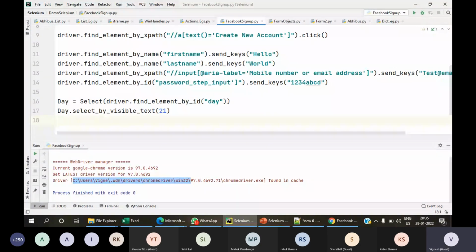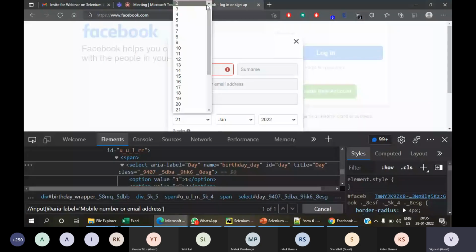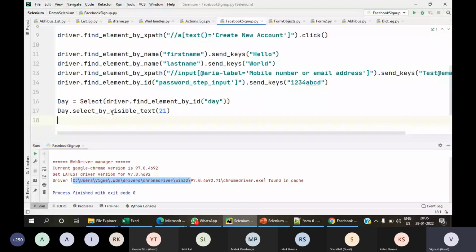If it is an index, it starts from 0. The first value will be 0, 1, 2, 3, like that. So if I give 3, it will be 0, 1, 2, 3, so it will select the fourth value. Visible text is whatever is available in the UI, and you need to use double quotes, guys. Always remember, only the index will be an integer; the rest will be given in double quotes.